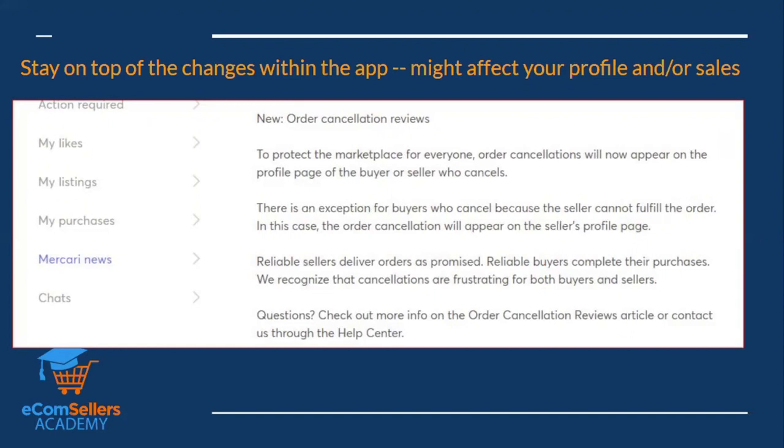That's a new thing that they started. But in order to protect the marketplace, now if you cancel an order, people are going to see that. If the buyer cancels the order, people are going to see that on their profile. And so if there's a seller that's consistently canceling things for whatever reason, you're listing it, you're cross-posting it, and you're not taking it down, and now you don't have it, that's going to reflect negatively on you as a seller.